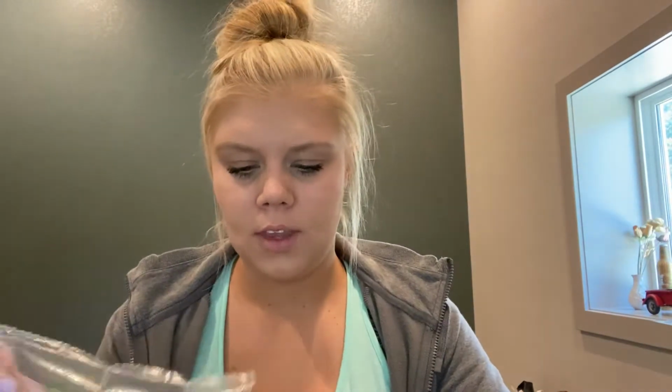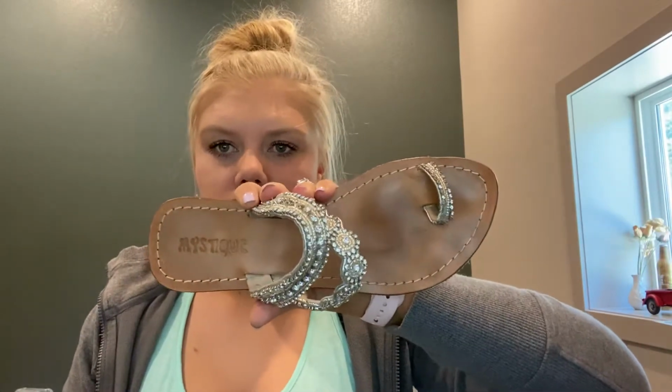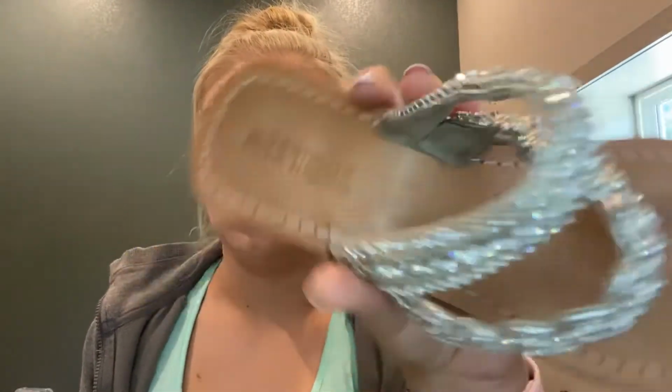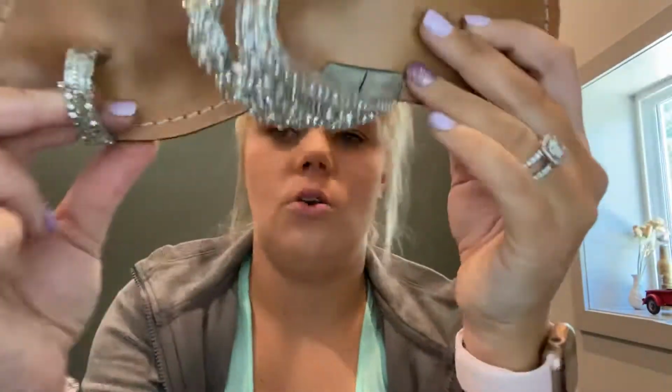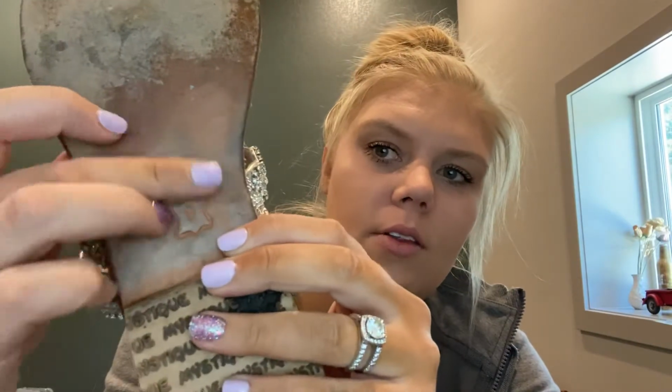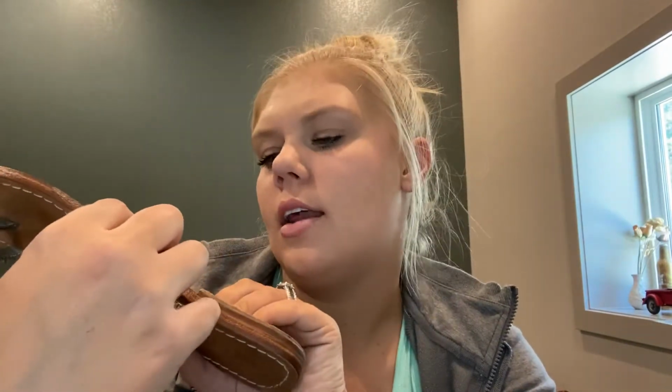So then these are questionable. I need to look them up a little better. She said that she bought them for like $300, which I can understand, but they're these super cute rhinestone sandals, and they're by Mystique, which I think I looked up and they did pretty good. But if you can see on this toe, the rhinestones fell off. And this also is a good sign. That little symbol down there has the size 9, and they're made in Indonesia, and they're full leather. And there's this one too.